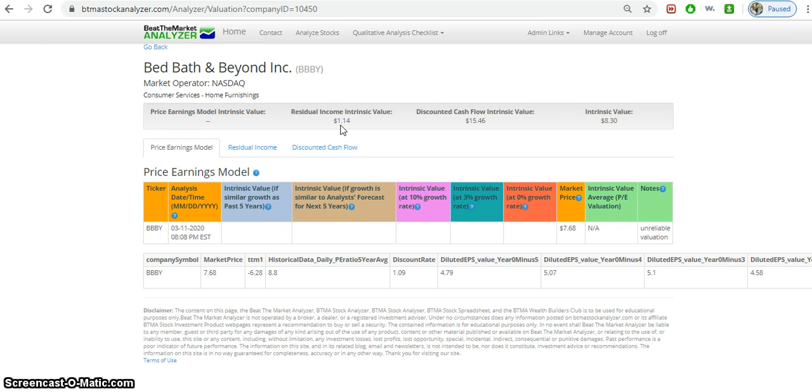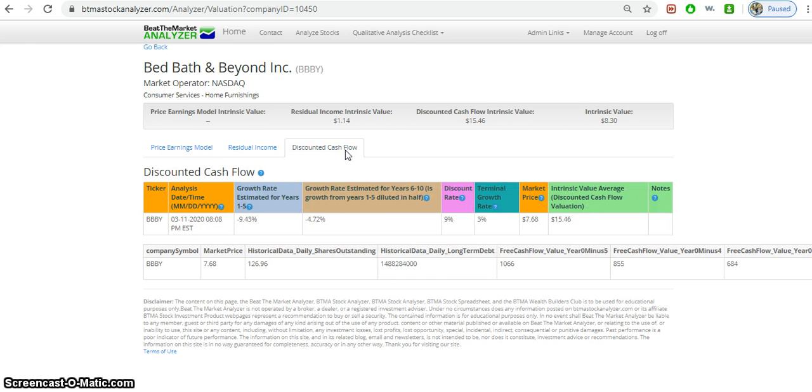Okay, residual income is $1.14. Residual income considers more like the assets of the company. So this would tell us that, you know, it has some assets, but not too much. Discounted cash flow is around 15. Let's look at that. Okay, so you could see the growth rate estimated for the next 5 years around -9%, and then the years 6 through 10 is -4%. So we're seeing negative growth here.